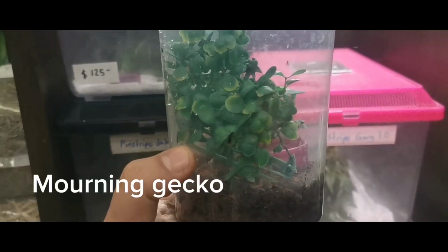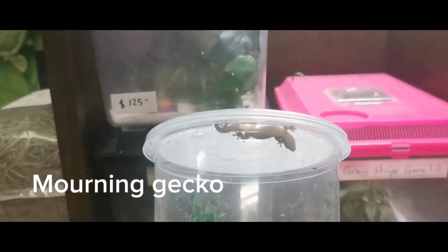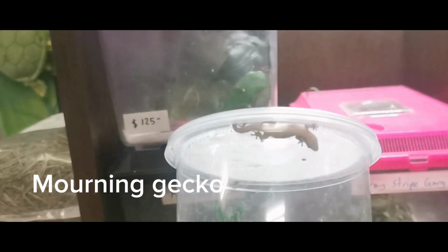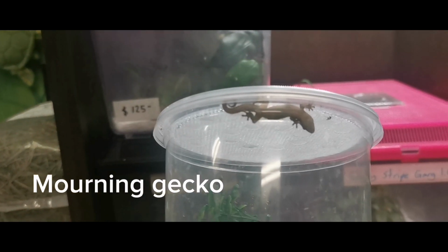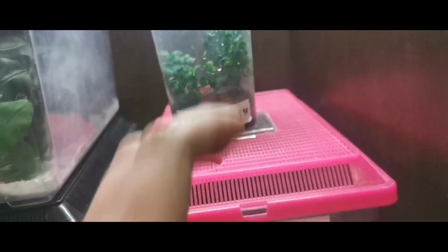This right here is pretty neat. This is called a mourning gecko. And these are all female, and there it is. These are parthenogenetic, so once this gets to full size, which isn't much bigger than this, these guys will just start laying eggs and little clones of them will come out.